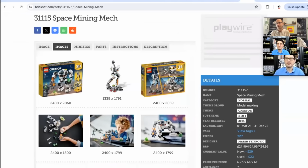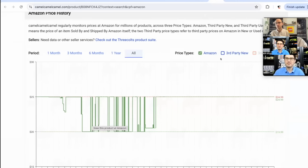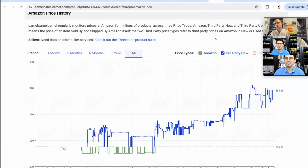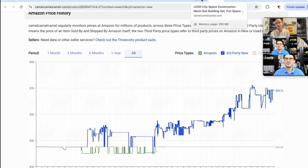This was a $25 MSRP, frequently available for $20, launched in '21, retired at the end of '22, and look at what happened ever since then. $68 for a $25 set that you certainly could have gotten for $20. That's an amazing ROI. Space mechs, that's where it's at.